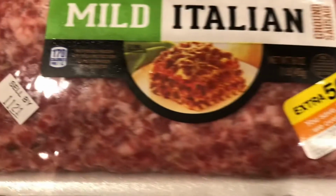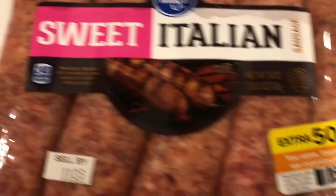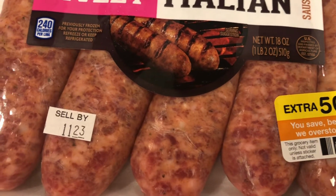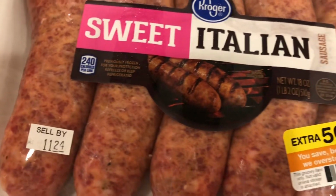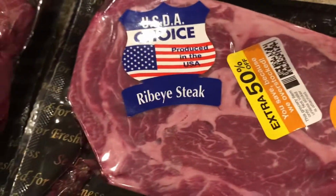Why are we 50%ing off something from 10 days from now? This is... actually, what is that? 12 days from now, sell by 11/23, 50% off. 11/24, that's 13 days away, 50% off. The steak, this is a ribeye, 50% off. It looks amazing. Sell by 11/15, 4 days away.